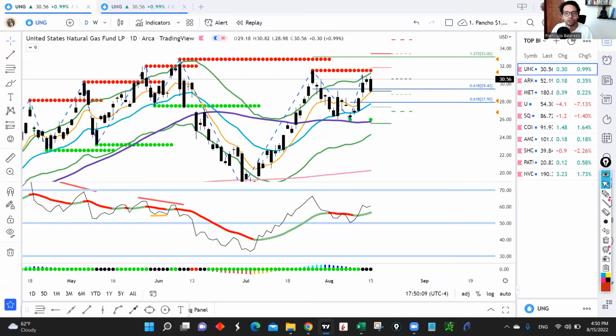So let's just take a look at the charts, and let's start here with the UNG, which is the United States Natural Gas ETF. And this is forming a beautiful, beautiful pattern right here. So you can see right here that we have the cup. We're starting to form the handle, and we are starting actually to form the squeeze.